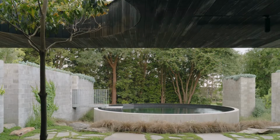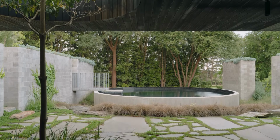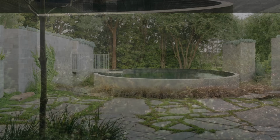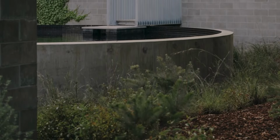The house is self-sufficient in terms of water, capturing all domestic water from the large roof and storing it in concrete tanks. This sustainable approach is integrated into the design and landscaping, reinforcing the connection between the architecture and the natural environment.